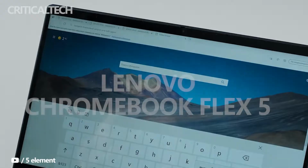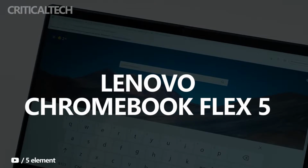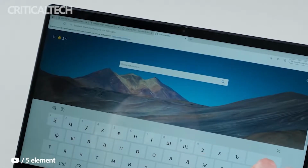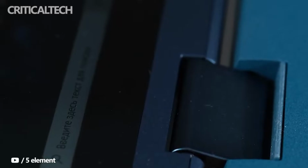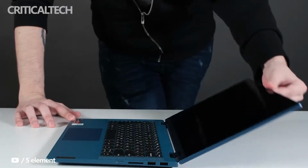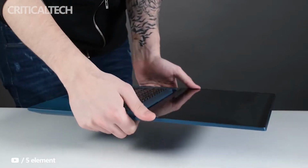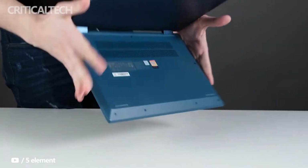Lenovo Chromebook Flex 5. Finding a 13-inch laptop for under $500 is nearly impossible. That's a shame, as it's the most popular size for a laptop. But it's not actually impossible thanks to Chrome OS, and the Lenovo Chromebook Flex 5 manages to come in under $500 and provide impressive performance, 2-in-1 flexibility, and great value. That places this good Chromebook at the top of our list.